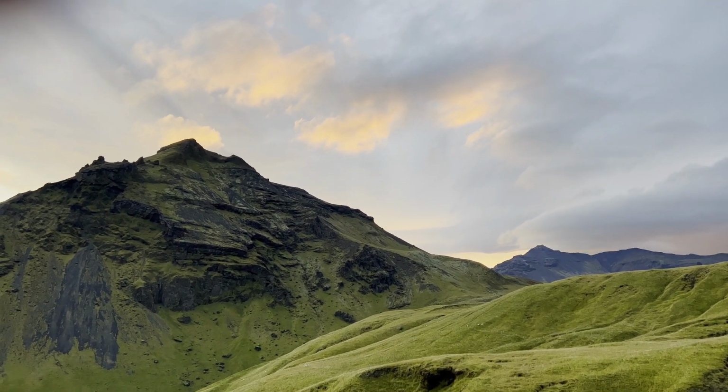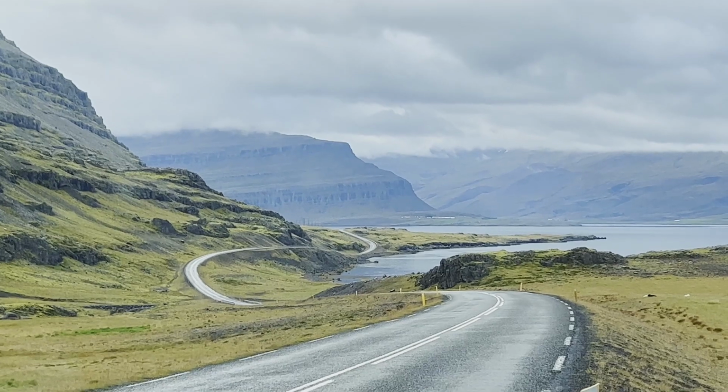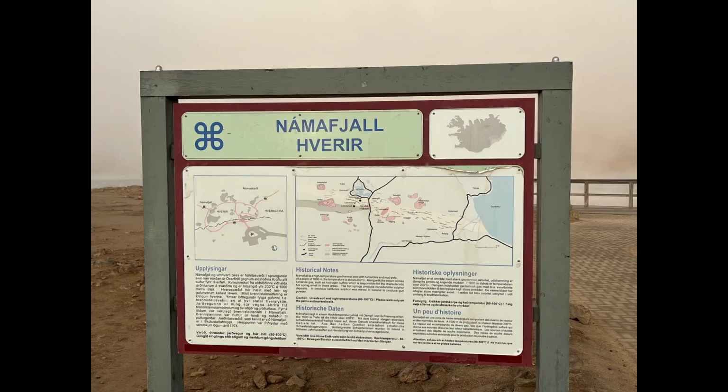With the boiling mud pools and steaming and hissing vents, it is an incredible location to visit. It's just amazing to be surrounded by so much volcanic activity.